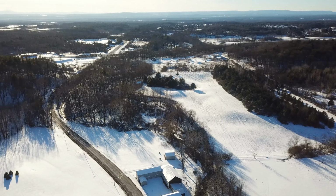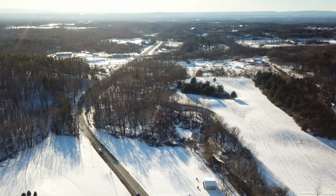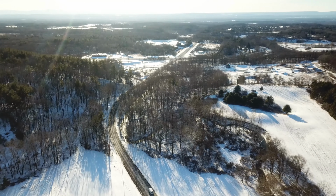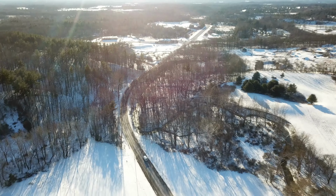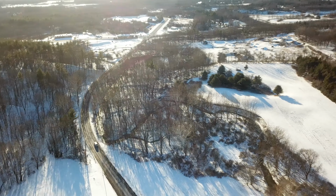Flying into the wind a little, but it's not really making a big difference. I got the sun hood on this thing, so it is helping a little bit. Turn away from the sun. Sun's getting low. It's about 400 feet altitude, 4 o'clock. 1,520 feet distance, 18 miles per hour, 76% battery.